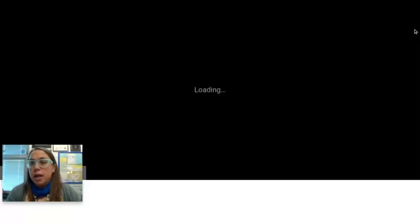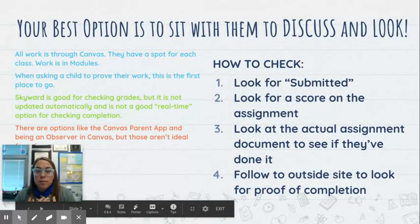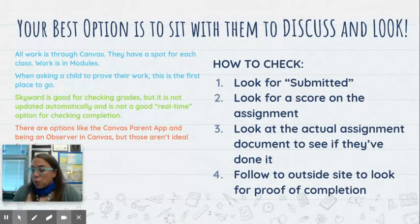I want to kind of go back for a second. I'll bring those tips back up on the screen, but I want to go back for a second too and just talk a little bit about the Canvas Parent app and being an observer in Canvas. I've tried them all out myself, and with being an observer, especially if you're on your phone, you can see the assignments, but sometimes it's showing you extra ones that are maybe locked to the student. So it's a little bit misleading. I'm just not a huge fan of it. I'd rather see what the student sees and have them show me.